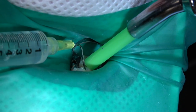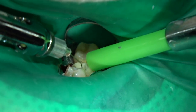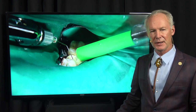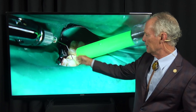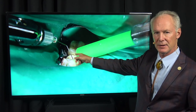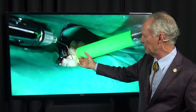I'm going to irrigate them again, and then I'm going to irrigate them with local anesthesia with a 30-gauge syringe. Now, the local anesthesia has nothing to do with anything. It just so happens that it's easy to irrigate with it because it fits into this syringe. The 30-gauge needle is the key. And I'm not putting it into the canal. I'm just putting it at the coronal part of the canal to irrigate out any little bits of debris or any remaining sodium hypochlorite.